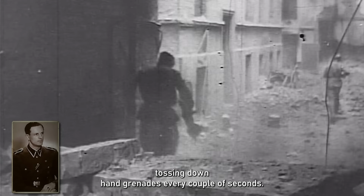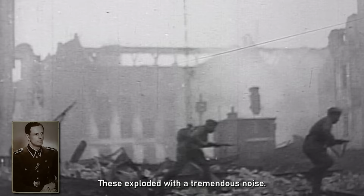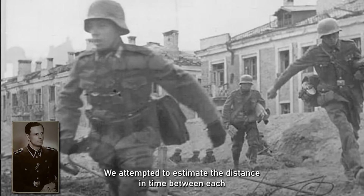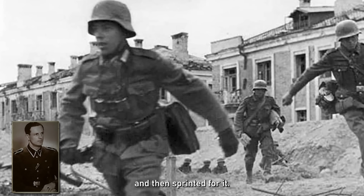After a few hundred meters more, we reached a spot where the tunnel roof had been penetrated by a bomb. The Russians were above the hole, tossing down hand grenades every couple of seconds. These exploded with a tremendous noise. We attempted to estimate the distance in time between each, and then sprinted for it.